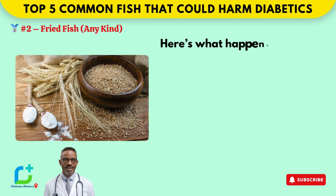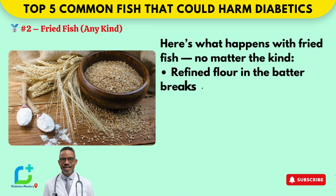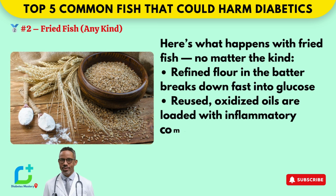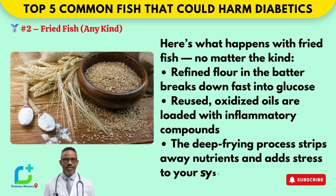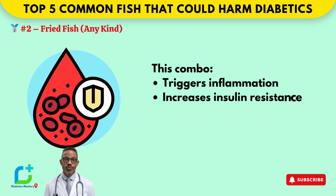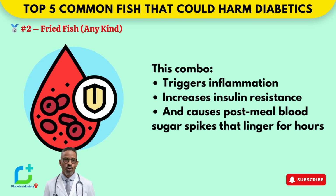Here's what happens with fried fish, no matter the kind. Refined flour in the batter breaks down fast into glucose. Reused, oxidized oils are loaded with inflammatory compounds. The deep frying process strips away nutrients and adds stress to your system. This combo triggers inflammation, increases insulin resistance, and causes post-meal blood sugar spikes that linger for hours.